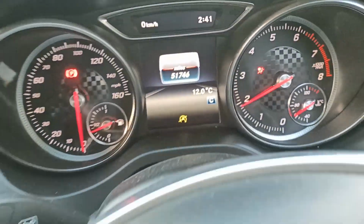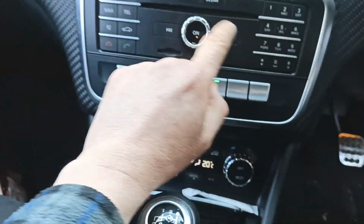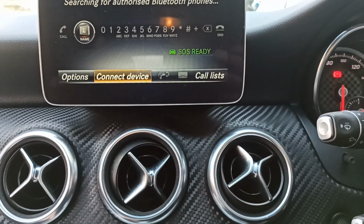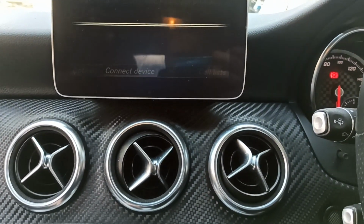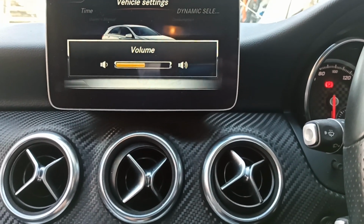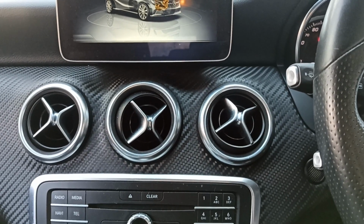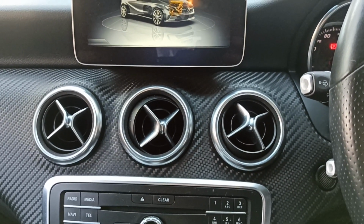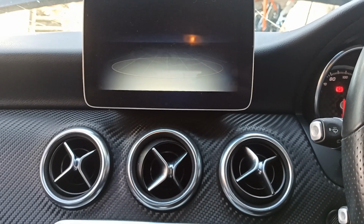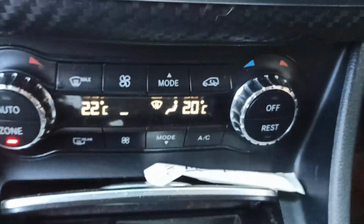So all the navigation working, telephone working, car is working. Everything is working fine. So, sat nav.